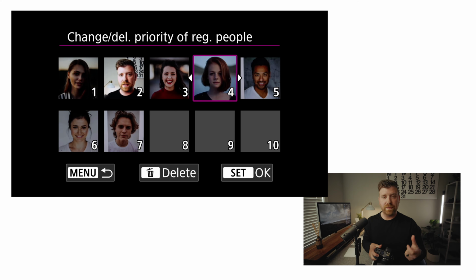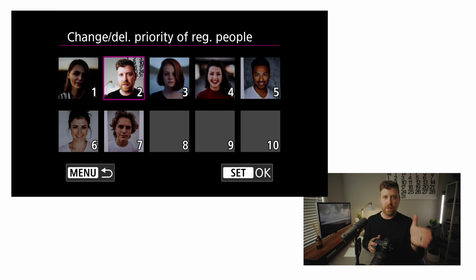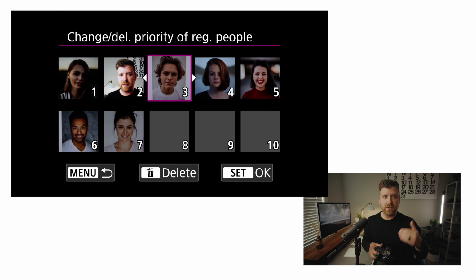It's mind-blowing. You can register up to 10 separate people's faces, prioritize those faces in any specific order you want, so the camera will hunt for person number 1, and if it can't find that person, it'll look for person number 2, 3, all the way down to number 10. And then you can actually save different sets of registered faces and upload those back into the camera. So if you have specific jobs you're going back and forth to consistently, and you have a list of people you want the camera to focus on, you can set the whole camera up to do that. It's crazy. So here's how you actually get this to work on the camera.